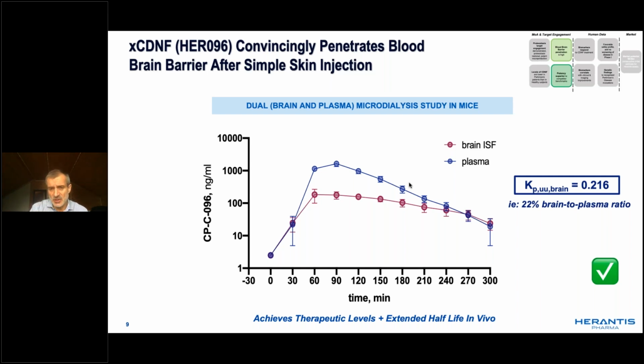But what is remarkable on this slide is the proportion of the injected xCDNF that crosses the blood-brain barrier into the interstitial fluid of the brain. This is more than 20%, in fact, of xCDNF crossing the blood-brain barrier into the brain. And once it's there, it's sticking around for a long period of time. And that's a significant proportion, because many comparable products or other molecules reach potentially lower single-digit percentages. So 20% is a significant achievement in terms of proportion crossing the blood-brain barrier.